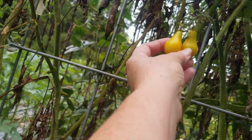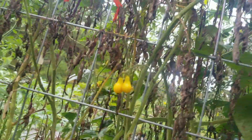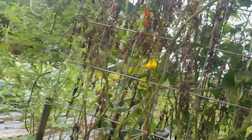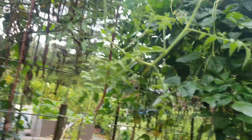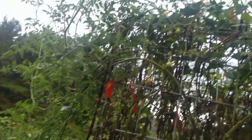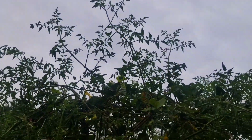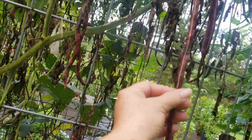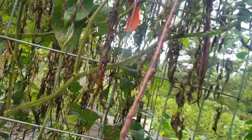But anyway, I've got the little yellow pear tomatoes that are coming on fairly well. One thing that's really cool about putting the beans and the cherry tomatoes together is that the beans are kind of holding on to the tomato plant. Now this one's going crazy on the sides, as you can see, and it's really tall up there. And these are the red noodle beans on this side, and I've let them go. I've had enough of them, so I'm just letting them. They look really creepy and weird right now.